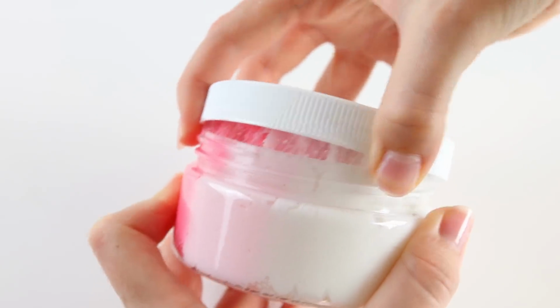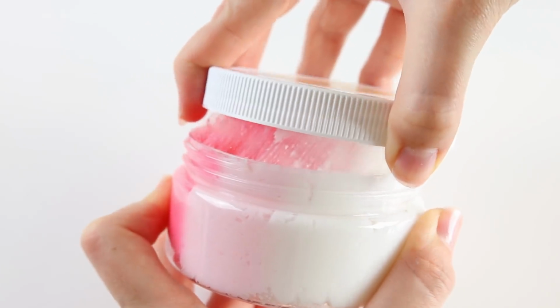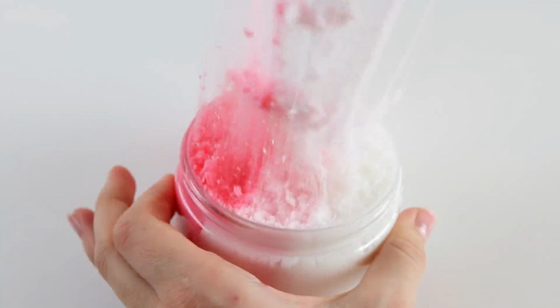Moving on, we have another cloud cream. Look at this one. Look at that fluff. I'm so happy with how that turned out. I'm not even gonna lie to you.